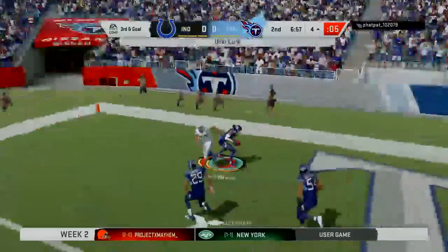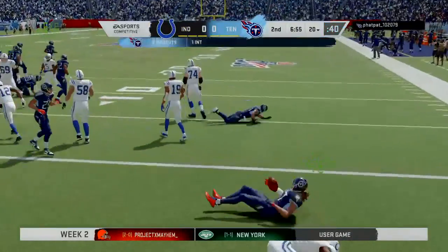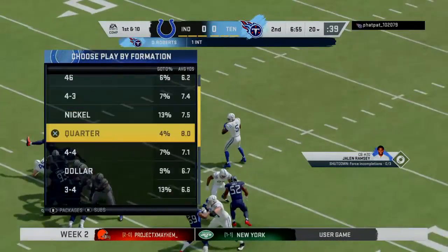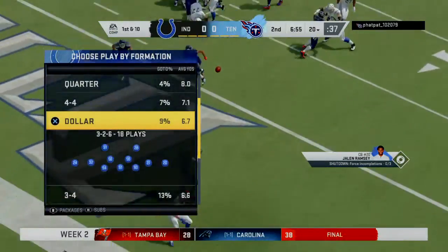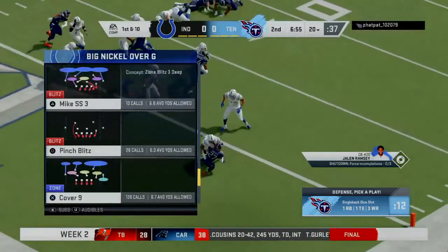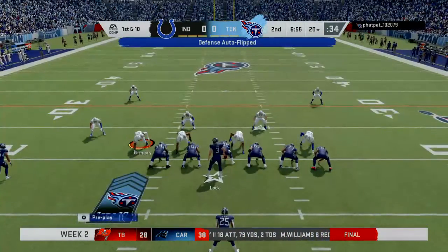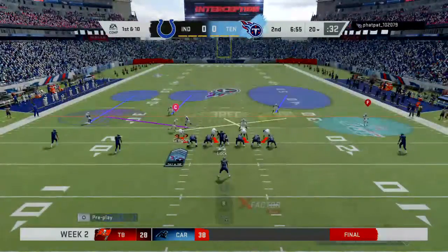Bridgewater. And this is going to be intercepted. Snags it for the pick. Brandon, this is why golfers do their best to never count a score in their head before the ball goes in the cup. This looked like a slam dunk for points on this drive, didn't it? Instead, they throw an interception, and they're going to come away empty.